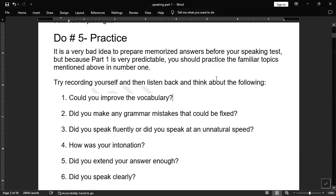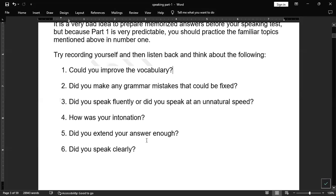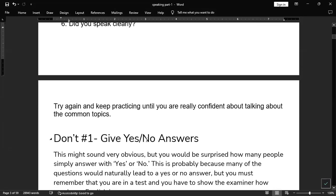Could you improve the vocabulary? Did you make any grammar mistakes that could be fixed? Did you speak fluently or did you speak at an unnatural speed? How was your intonation? Did you extend your answers enough? Did you speak clearly? Keep your expressions and intonation right: not so fast, not too slow.